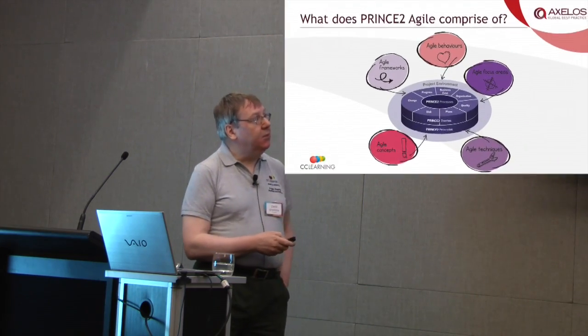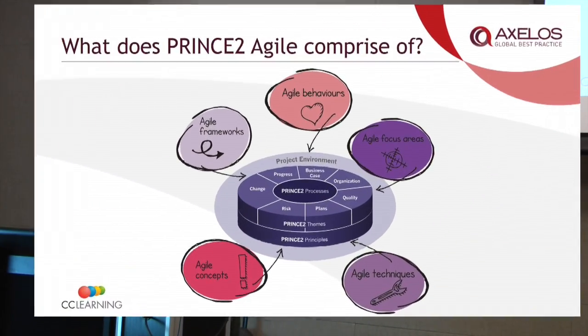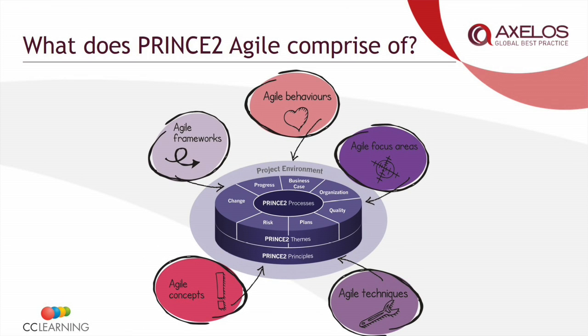So let's unpack this within the manual. Now tonight, with our time availability, I don't have time to go through the detail of all of this, so I'm going to be cherry picking. Techniques largely is off limits tonight, because frankly there's far too much. PRINCE2 in the centre provides the backbone. We've got Agile then wrapped around it.